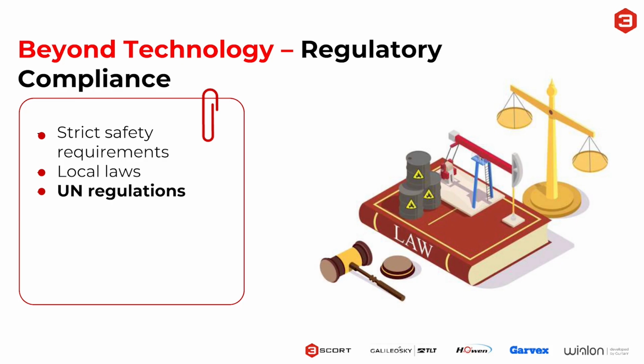As you see, the project went beyond the installation of basic fuel level sensors, and what made it even more challenging was the regulatory environment. It wasn't enough to meet clients' expectations. We also had to comply with local regulations and international standards along the way. As for the international standards, I mean the UN regulations for transporting hazardous materials by road.